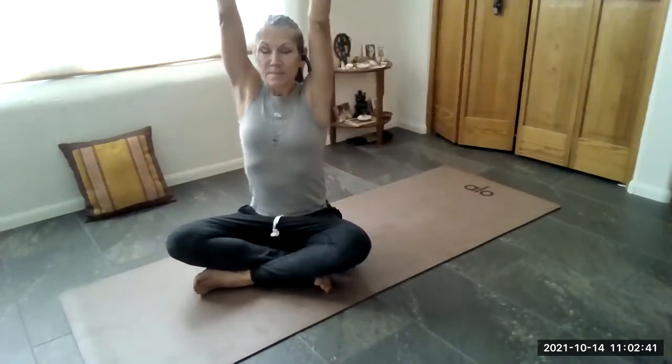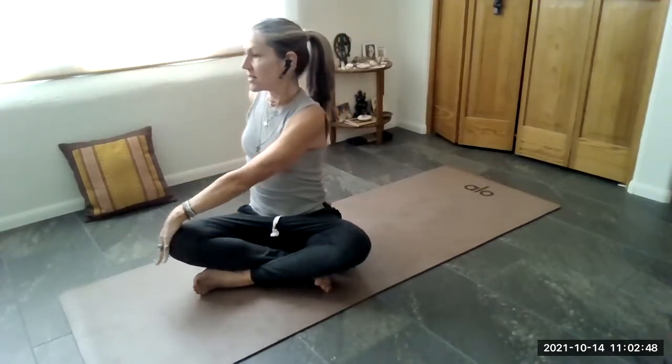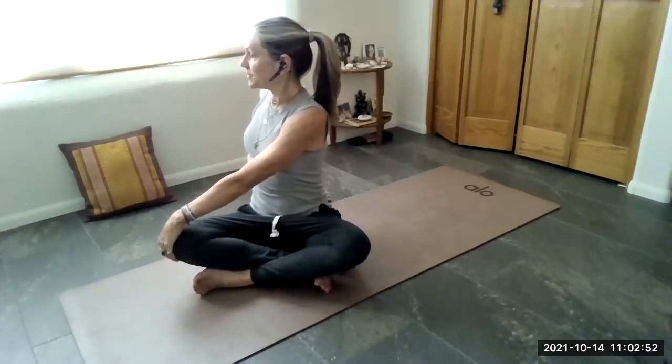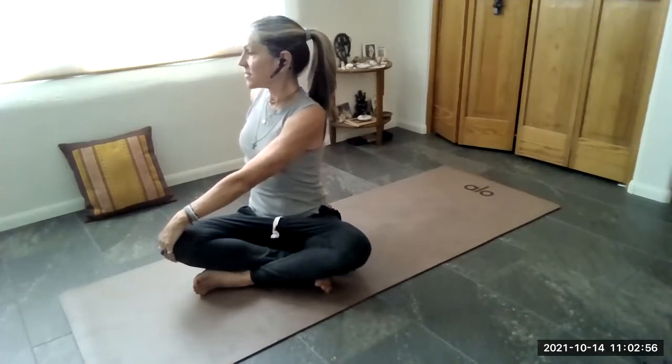And then let's go ahead and inhale. We can raise the arms up. And then exhale. We're just going to take a gentle twist over to the right. So let your left hand go to the outside of your right knee and walk your right fingertips behind you. Use your right fingertips to push into the floor and extend up through your spine.